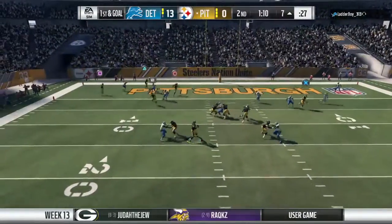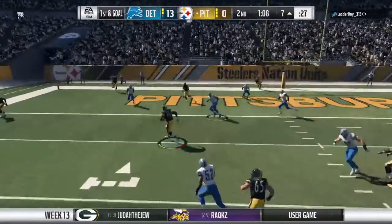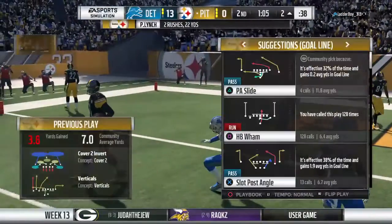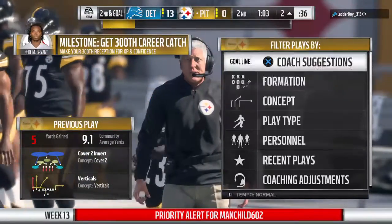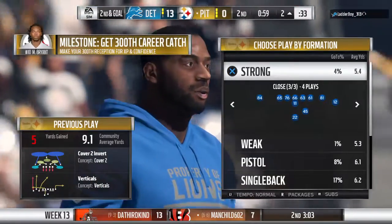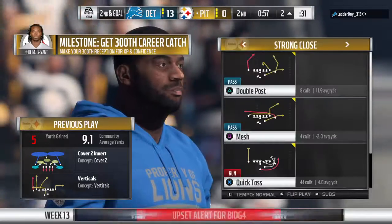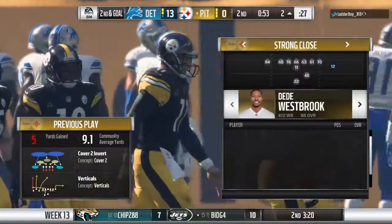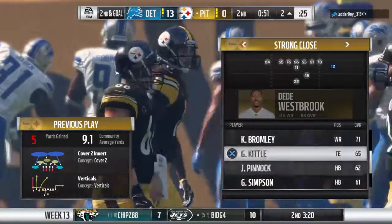Out of the gun, Lynch. Being chased out left. And he'll slide down to avoid the contact. He'll get 5 out of the scramble. It's 2nd down. Now, how about that play? He took a possible negative and turned it into positive yardage and slid down to avoid taking a big shot. Excellent job getting down and avoiding the big hit.